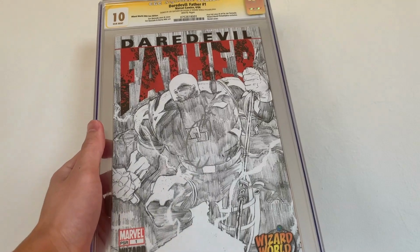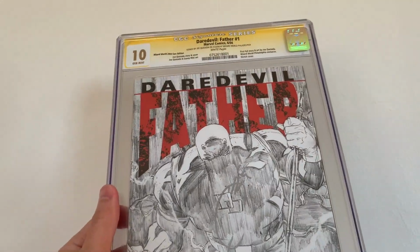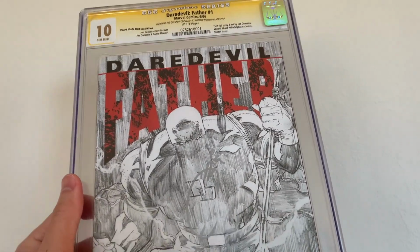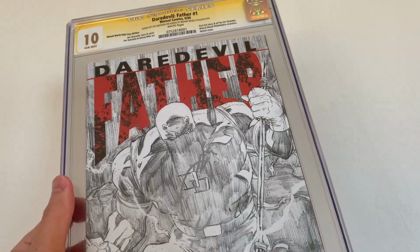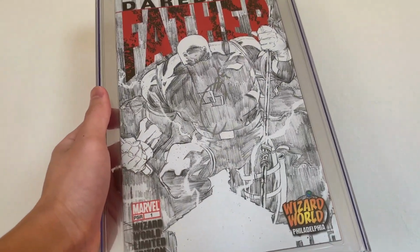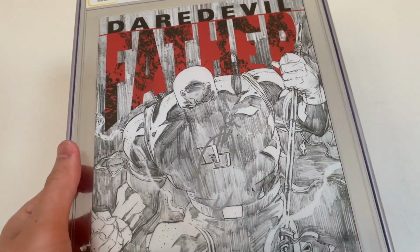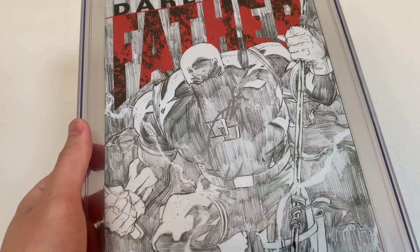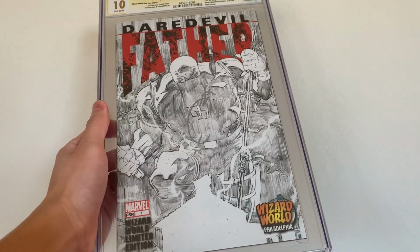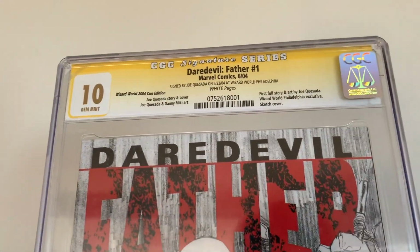I actually just bought this because I wanted to own one grade 10 book. And my one criteria for it, besides the fact that, you know, it had to be affordable, was it had to be a Marvel book. I'm not the biggest Daredevil fan, and I'm not even the biggest Joe Quesada fan. But this cover was good enough for me to pull the trigger on, and yeah, I'm very happy with it.